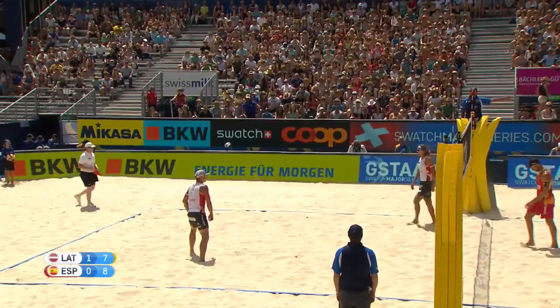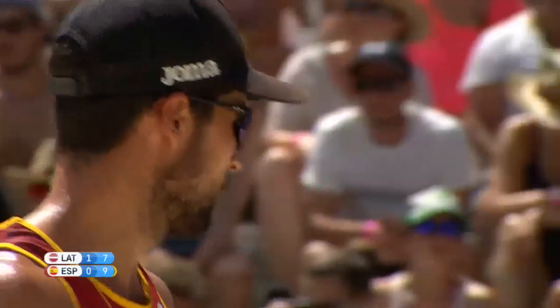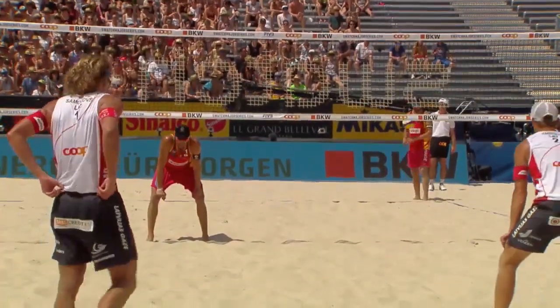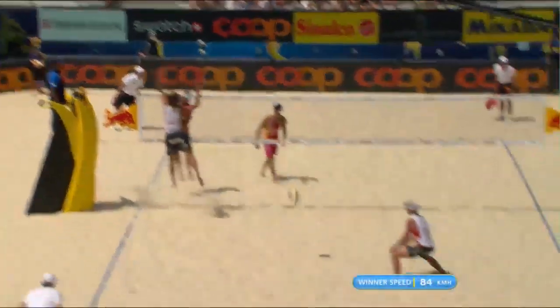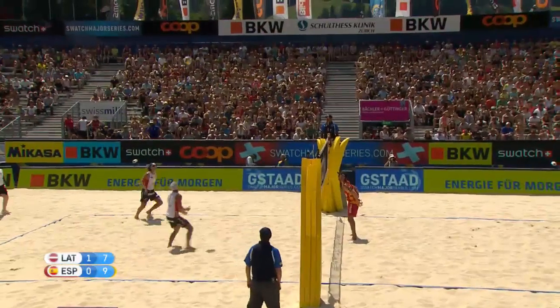Great shot from Gavira, excuse me. Yeah, he really targeted that seam. You don't want to go cross-court to Smedins because he can make a great defensive play, and you don't want to go right down the line because Samoilovs was covering. You go right in the seam in between.